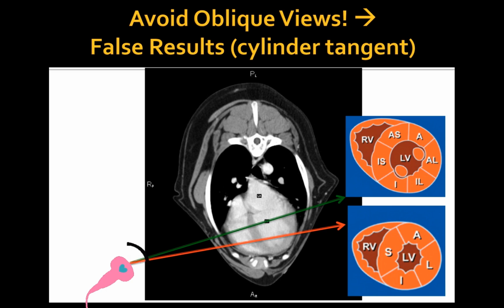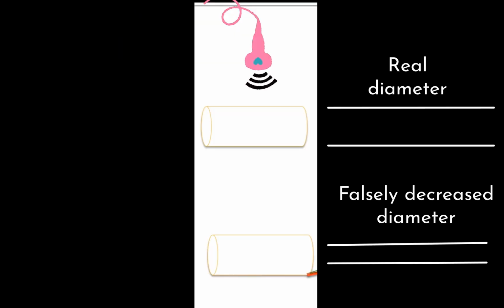By obtaining an oblique view in a dog with impaired LV function, it may be misinterpreted as normal or even hyperdynamic. Therefore, it is important to visualize the papillary muscles and to acquire the classic mushroom view when interpreting LV function in the right parasternal short axis view. The same cylinder tangent effect may occur when you image major vessels, such as the caudal vena cava. If the ultrasound beam fails to be directed through the center of the vessel, and instead the beam is tangent to it, the diameter of the vessel may be underestimated.